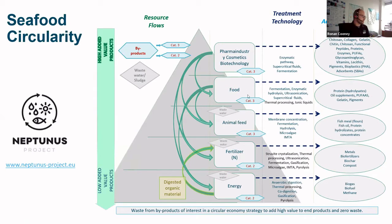So the pyramid here in the background indicates a kind of volume relationship, where we have lower volumes going into higher value applications, and higher volumes going into lower value applications down here. And if you'll recall back, there are two slides.